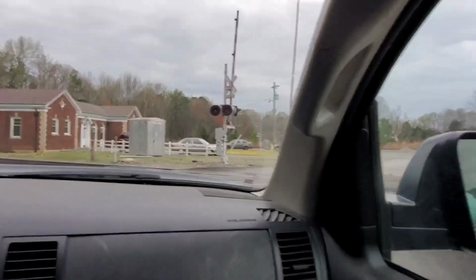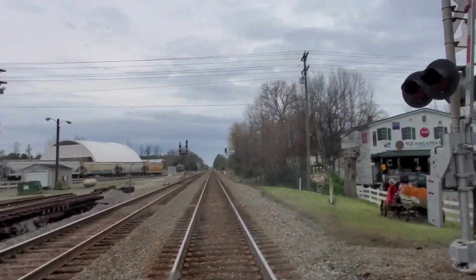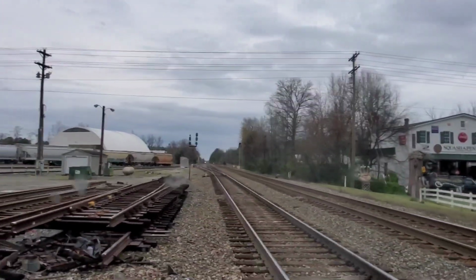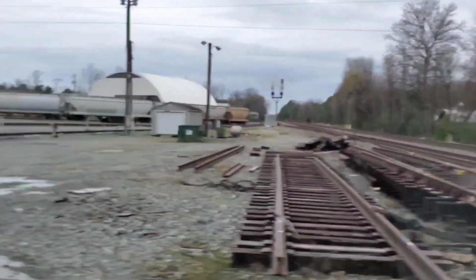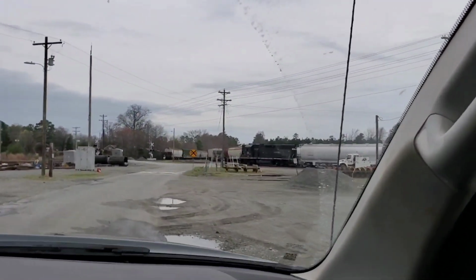That was awesome. All right, so that's gonna do it for railfanning in Doswell. That was pretty cool, got the military train, a Dash 8, and there's the switching job way up there. So yeah, all within 20 minutes, I'd say this was a pretty successful trip.